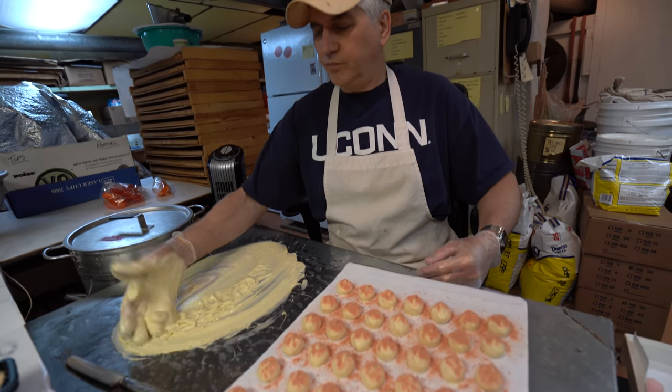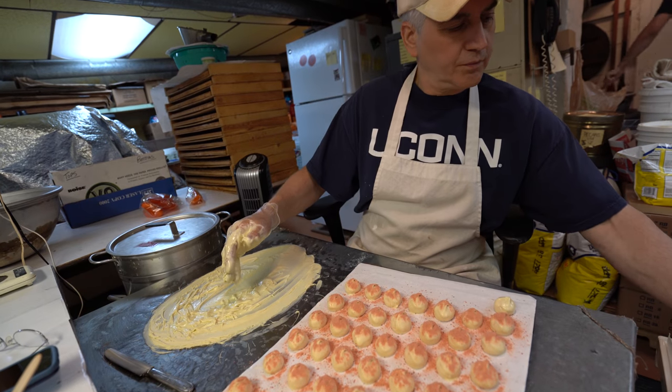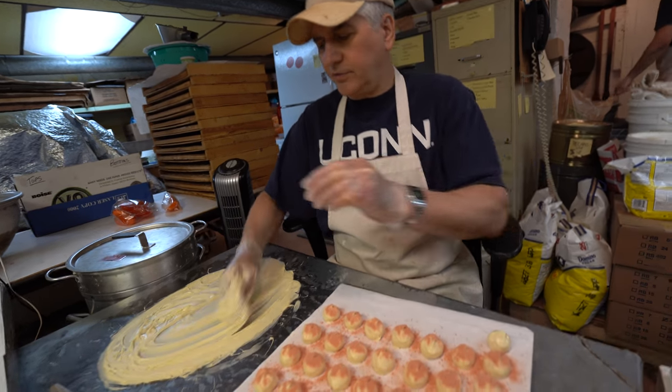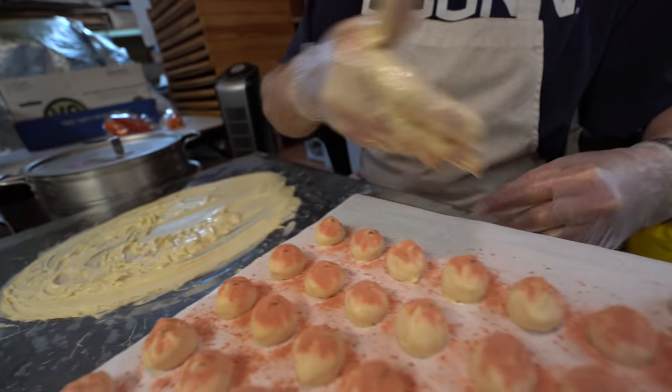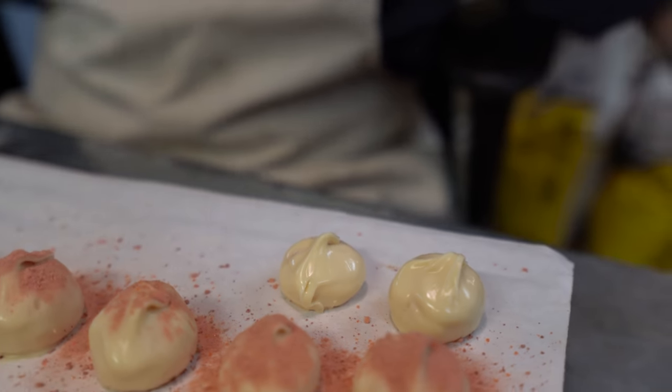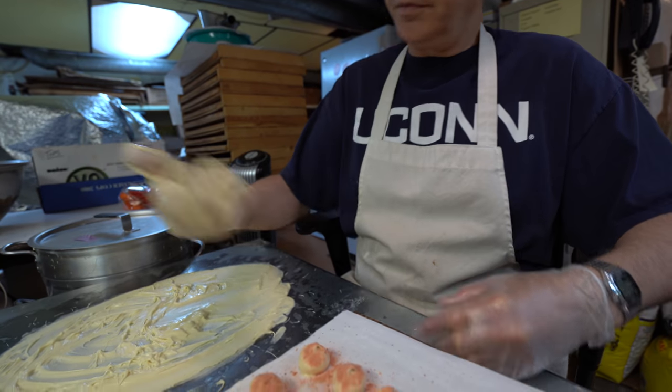Right, just a couple more for this tray. Okay. Well, here's a real tiny one, another sample. One more. No, that is really tiny. Yeah. Pretty small.